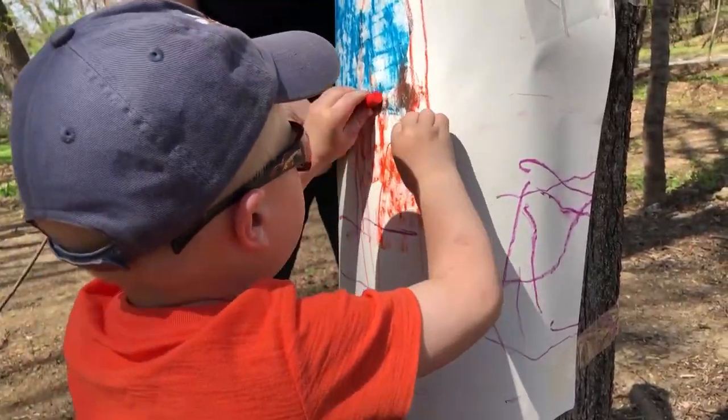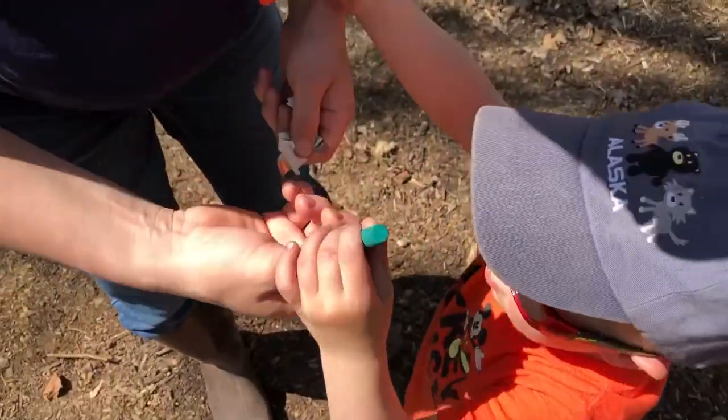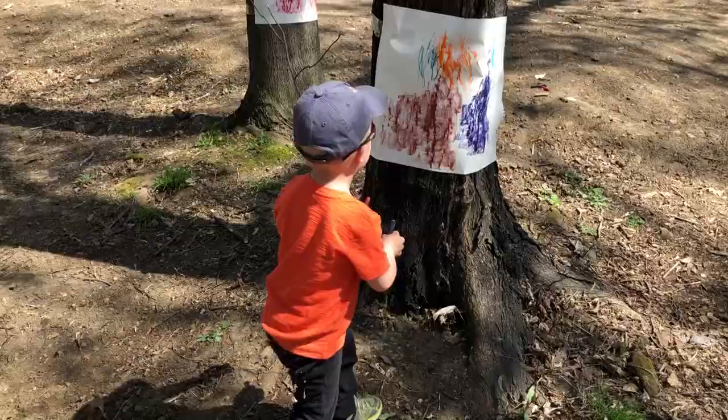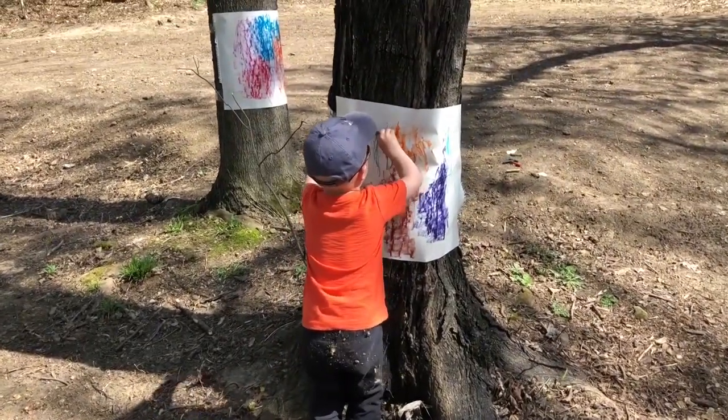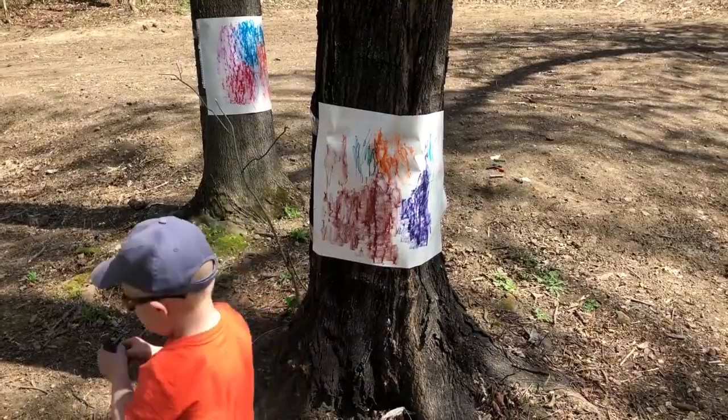It's okay. This is a great activity for your child to connect with the trees in their yard and to build their fine motor skills in the process.